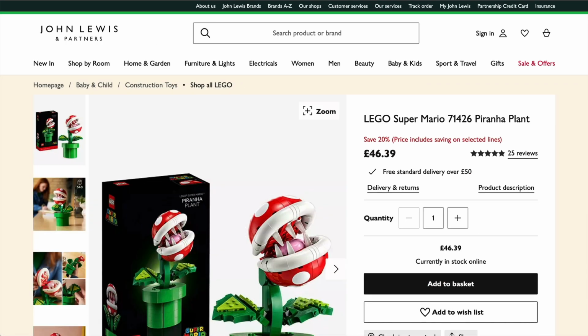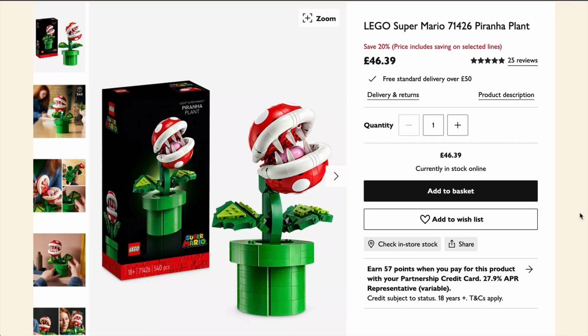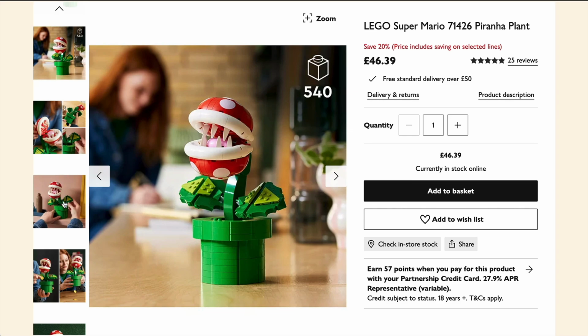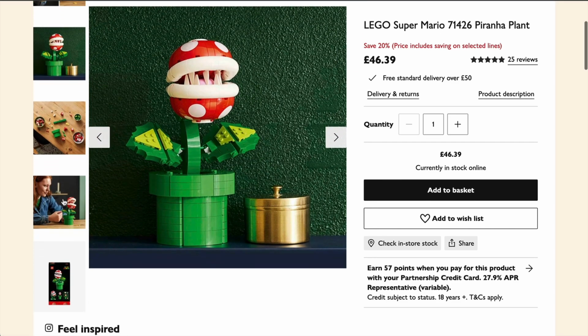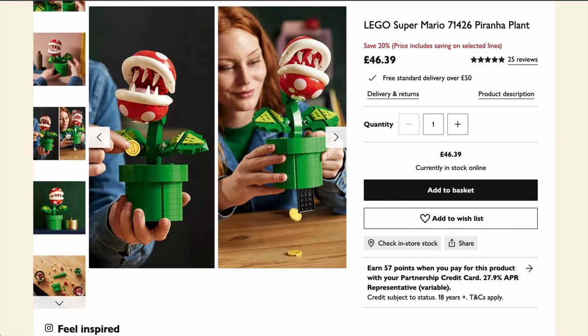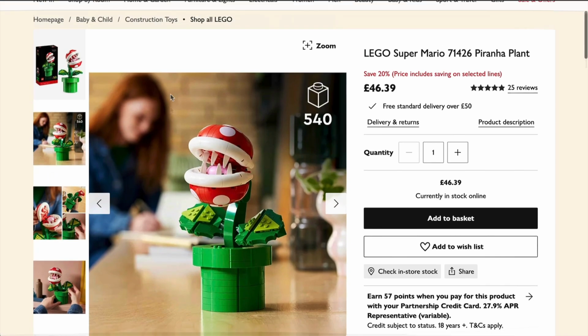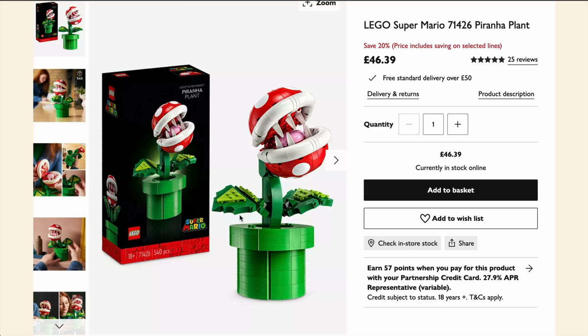Now, sticking with John Lewis for the moment, you can also grab 20% off of Super Mario's Piranha Plant. Okay, I can't remember what this one's called. Is it Petey Piranha, Pretty Piranha, something like that? Anyway, it's a nice display piece, just a fun one to have on the shelf, really. Naturally, if you are a Mario fan, you're going to want to have this, but even if you aren't, I just think that's really awesome. What would be particularly funny is to put this next to some of the plants in the normal botanical range, obviously, if you have those on display.